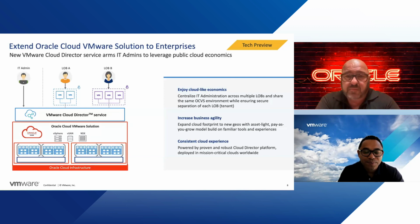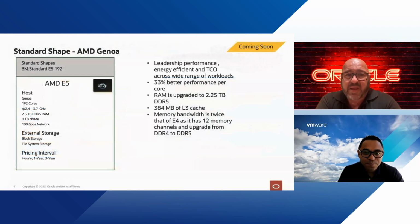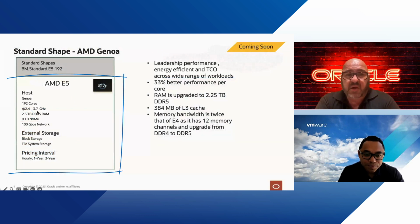Yes, makes sense. So as I said, this is the AMD E5 shape that's to release. You can see it's highly scalable, highly performant, 192 cores, 2.3 to 2.5 terabytes of DDR5 RAM. But again, this uses block storage as well. So block and file storage for our data stores. And some of the pricing.